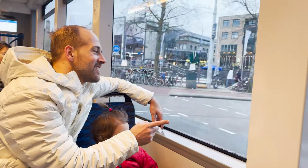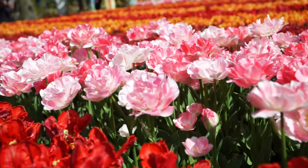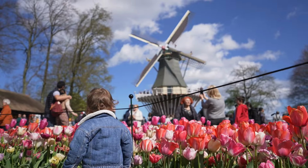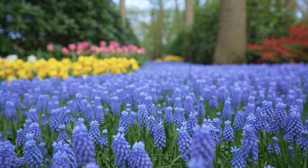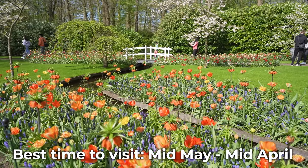Our first morning, we headed off to the Keukenhof gardens. This is home to the famous colorful tulip fields you've likely seen on Instagram. Now, tulips are a big deal in the Netherlands. There's even a National Tulip Day. Keukenhof is truly magical. There are over 7 million tulip bulbs planted here. If you can, try to visit between mid-April to mid-May when the flowers are at their peak bloom.